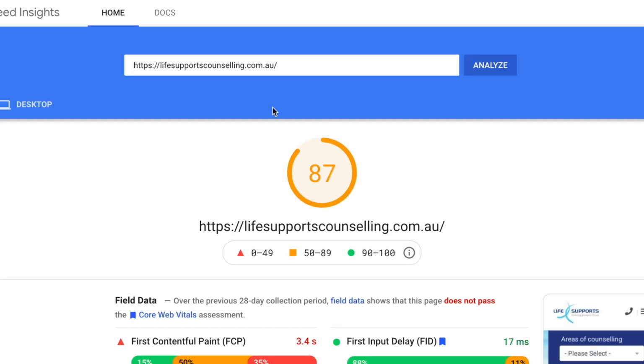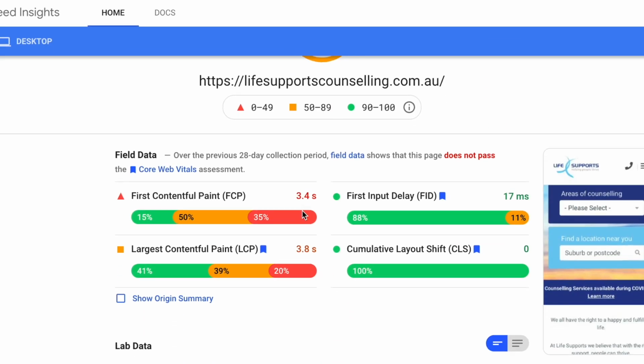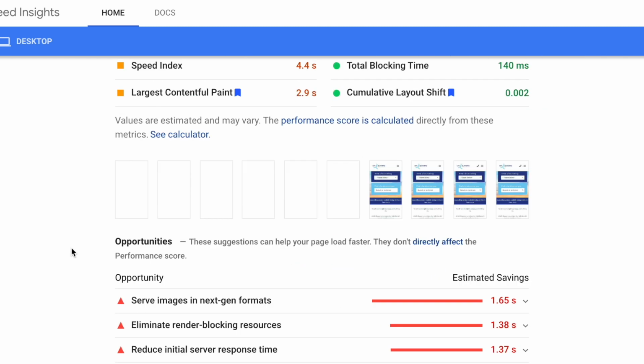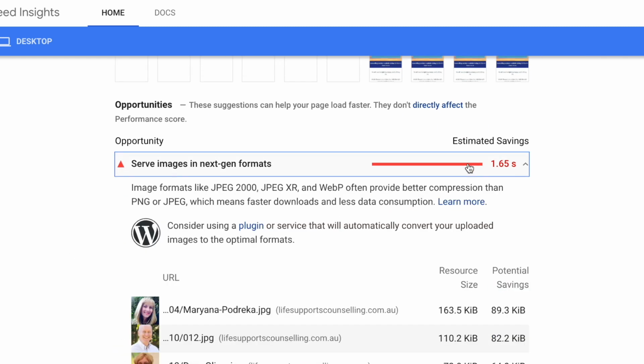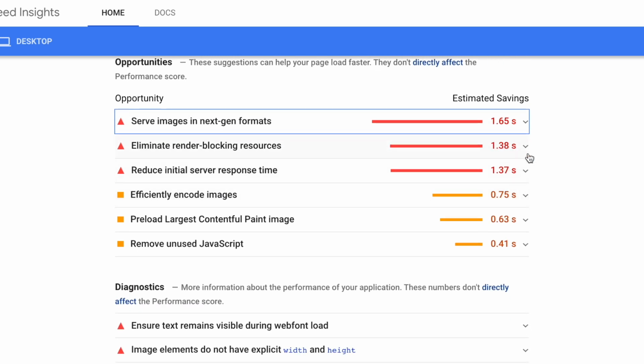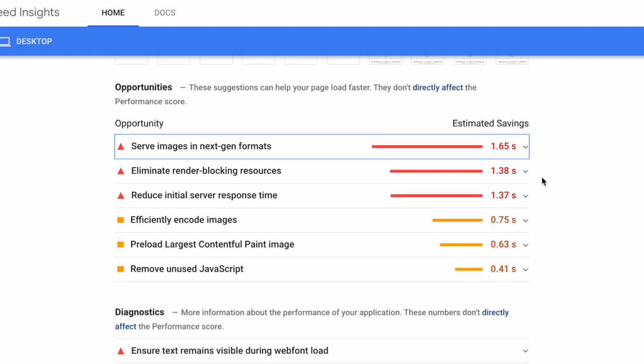And if I look at another example, I can look at lifesportscounseling.com.au, great score. Everything's really good here. The only thing they might want to look at is first contentful paint. However, I know for them that's an issue with their images. So this is certainly one quick element that you can check off today while you're boiling your kettle to have a truly, truly wonderful cup of tea.